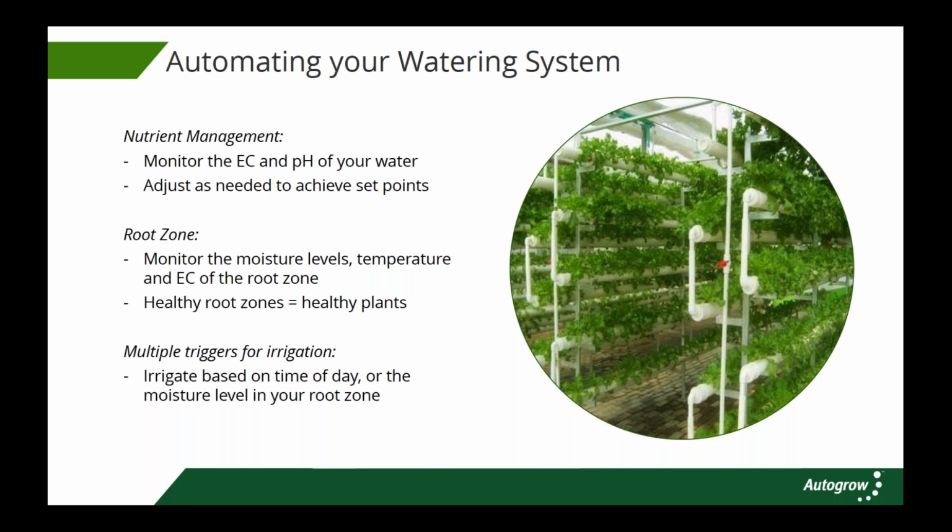And then another aspect is the root zone, of course, as we've been talking about. And I really do think that it's important that we keep bringing up the root zone, because people seem to forget about this a lot. They think as long as they're watering their plants, everything's fine. Monitoring the moisture levels, the temperature, and the EC of your root zone, especially if you're growing in certain medias, can be paramount to knowing exactly what's happening at the roots.